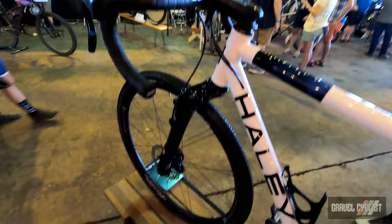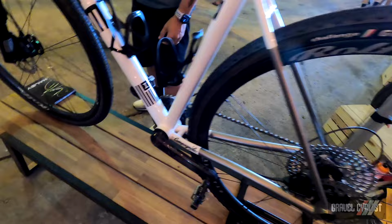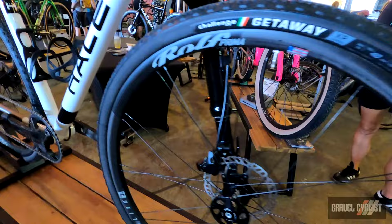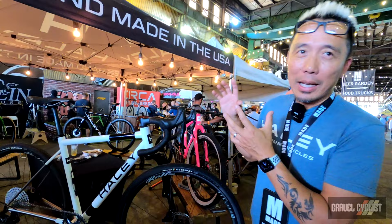All of our bikes are built to order. So basically, we try to keep it as simple as possible. You choose your tube set. We offer three different tube sets to choose from. We help you build your geometry. We can build your complete bike. So the idea is you get exactly what you want, and that's fit-wise, spec-wise, and color-wise.